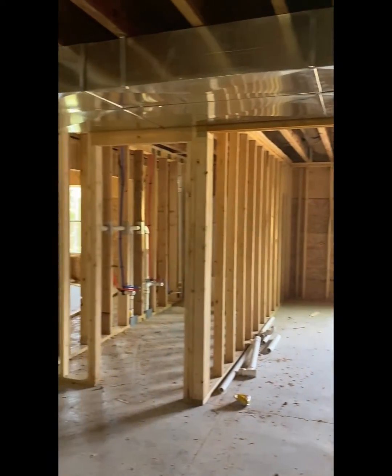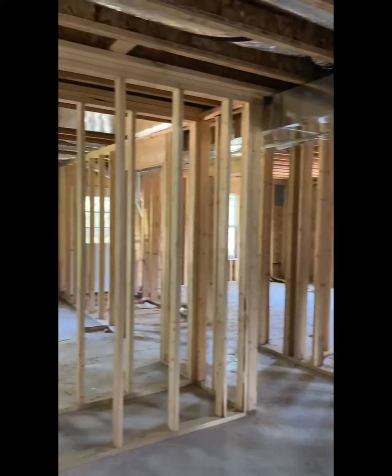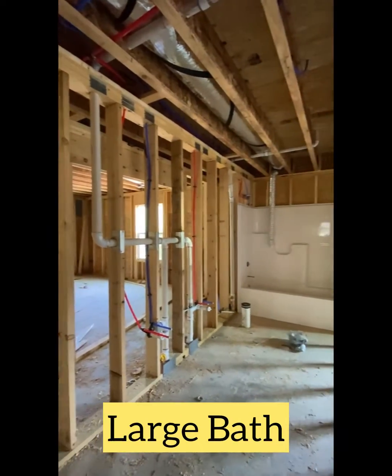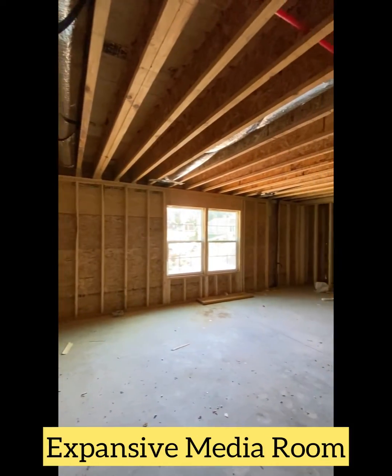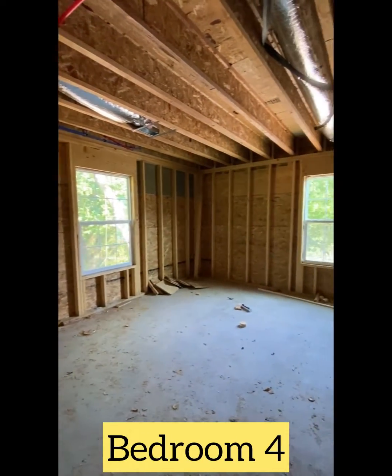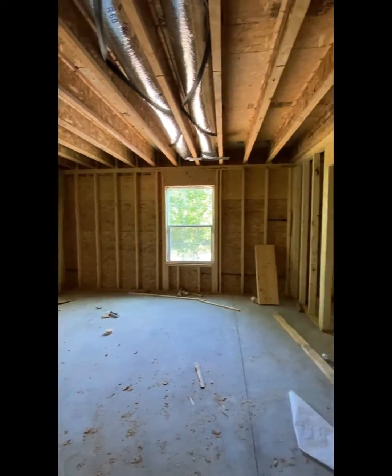You've got 2 big bedrooms downstairs with gigantic closets, as well as a nice space for a gaming area, perfect for all the kids. There's also a nice sized media room where you can enjoy the football games or HGTV if that's what you love.